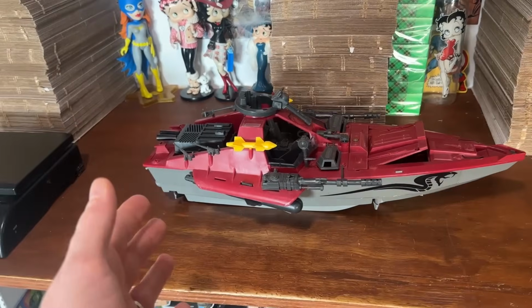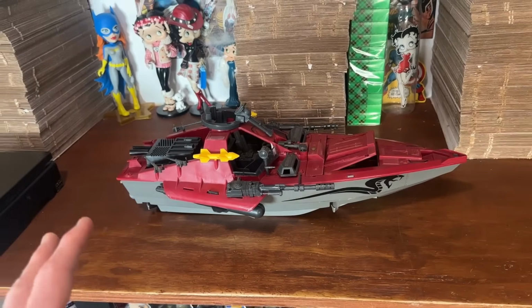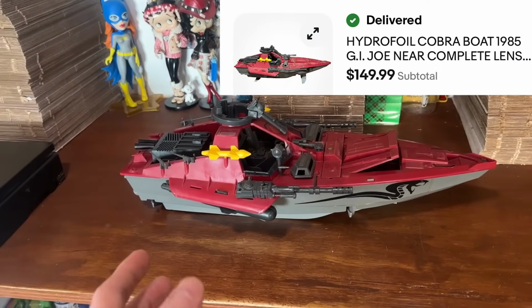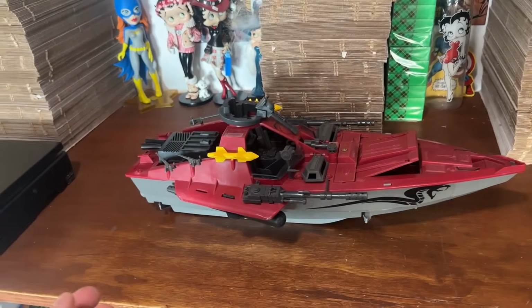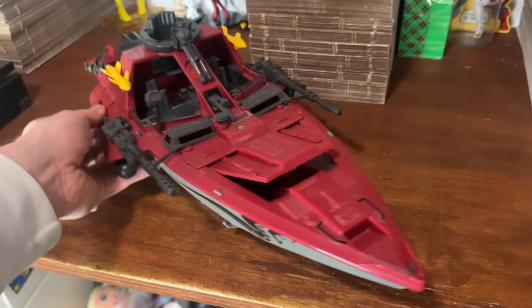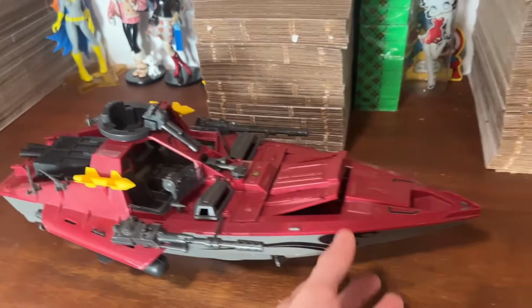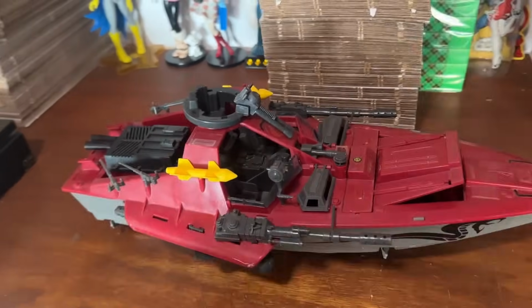I actually got this a while ago, and it has been sitting around. It finally sold for $150, which is definitely fair market value for this. And we're gonna pack it up and have it be on its way. But I just wanted to show this off. Those who are familiar with it already know, but if you're not, this could just be something to imprint in your memory to be on the lookout for.